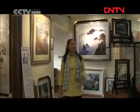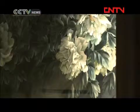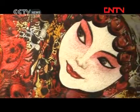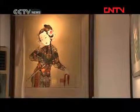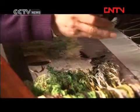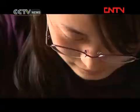Look at these intricate paintings. You can't even tell they're made of silk. Suzhou is famous for its silk paintings and garments. Passed down from mother to daughter, it's a tradition here for girls to learn silk weaving from a very young age. Catch a live demonstration and marvel at the delicacy of the girls' skills. Suzhou is known for turning out some of the finest quality silk products in the world.